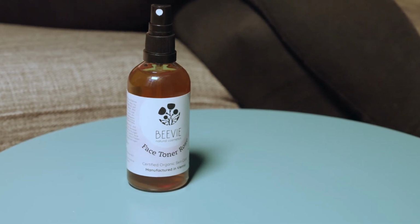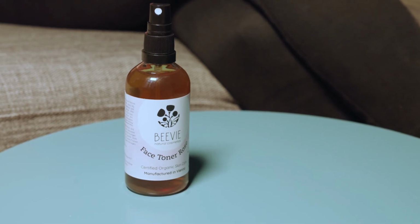After cleansing your face, spray the facial toner onto a reusable cotton pad and gently apply it on face and cleavage area, going from inside to outside. Then continue with your daily skincare routine.